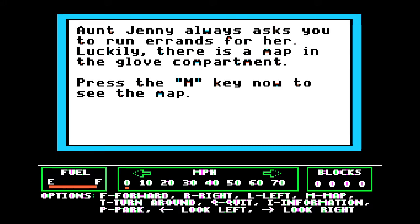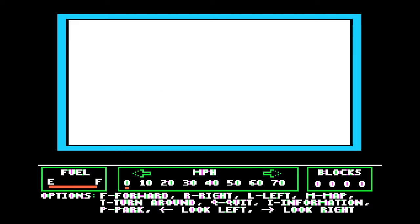Aunt Jenny always asks you to run errands for her. Luckily, there is a map in the glove compartment. Press the M key now to see the map. I see all kinds of other options down there too, like forward, right, left, turn around, quit, information. Incidentally, I think we're going through information right now, but I don't know. Park, look left, look right. Okay, well, I'm curious what MapQuest looked like back in the 80s.